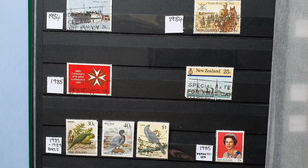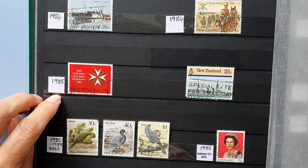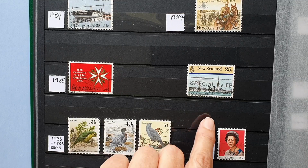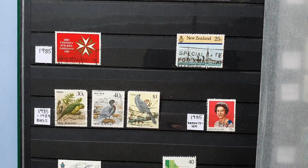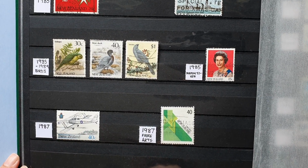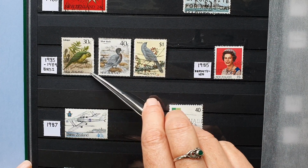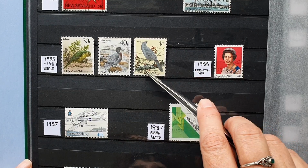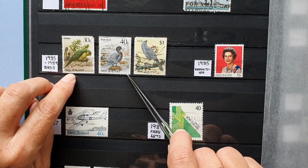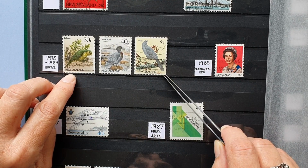Let's continue. Here we have a centenary of the St. John ambulance. There were definitely 2 of them. I cannot remember another ship. Oh, and beautiful bird stamps. Also some definitives, and really, really nice. I love birds. You probably know that.